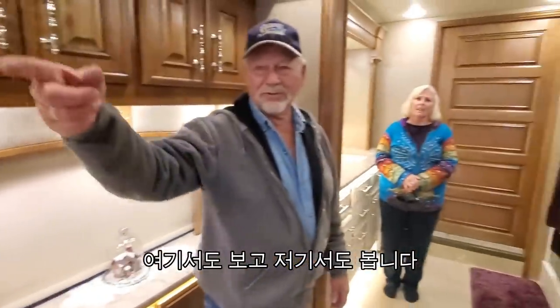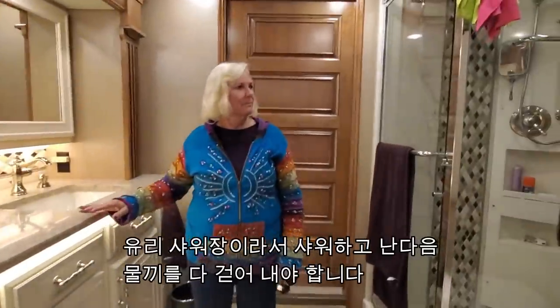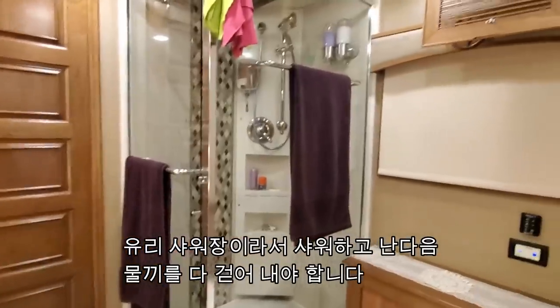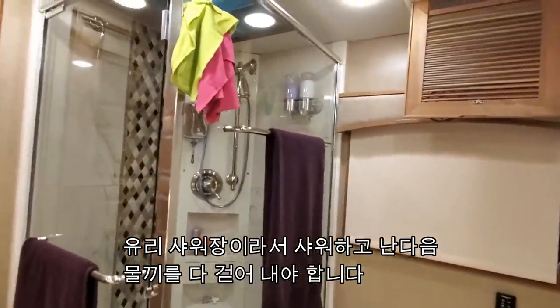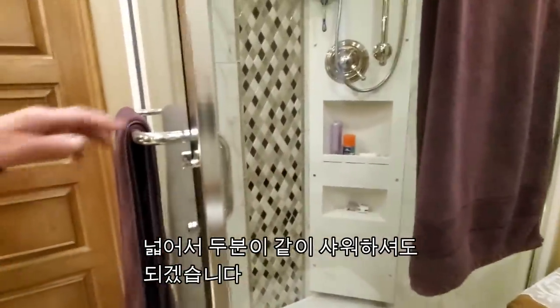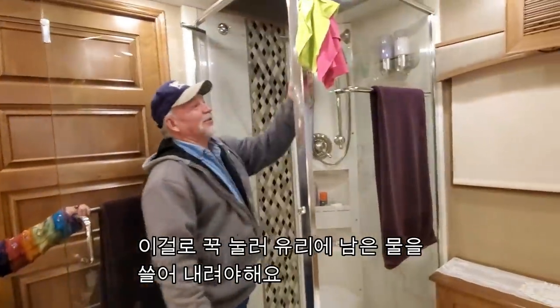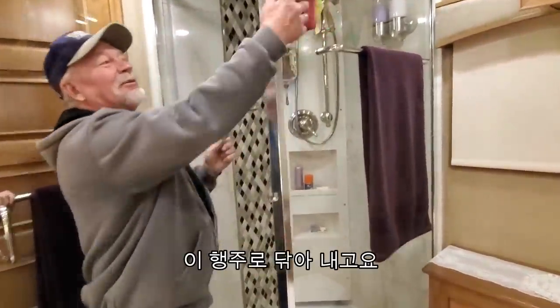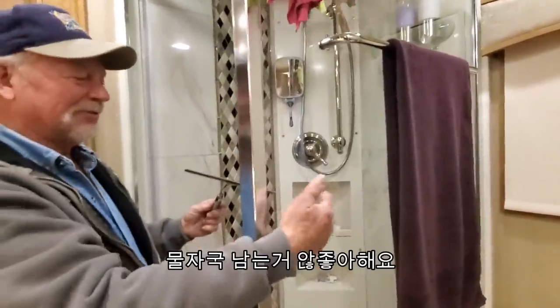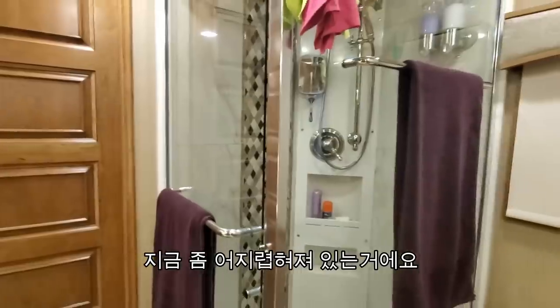Yeah, we just watch here, watch over there. It's all glass shower, so you gotta wipe it down. You gotta squeegee it and wipe it down every time. It's very roomy. You gotta clean it off with the squeegee, and then wipe it down with this here so it don't water spot. Nice and clean.